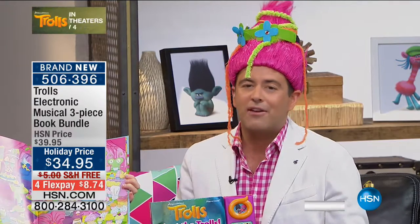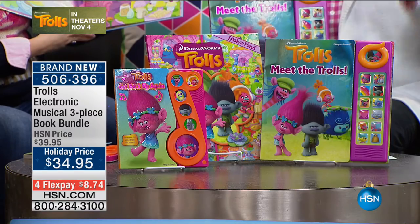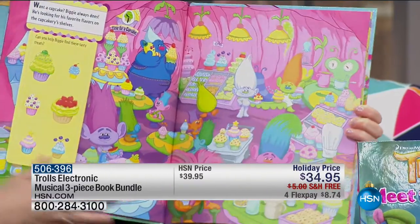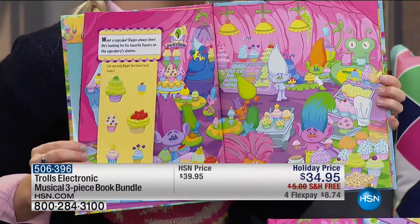We love to give the gift of reading, of books, of interaction, and this really plays upon all those sensibilities. And, of course, the subject matter is trolls, which is what everybody's going to be talking about. This could be something for church. This could be something for your next-door neighbor. It could be a thank you. It could be for your cousins, your son. It runs the whole gamut for everybody.